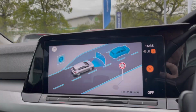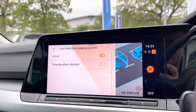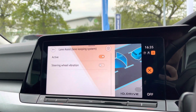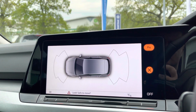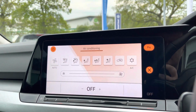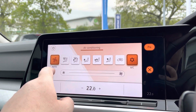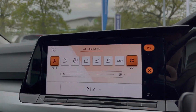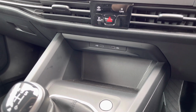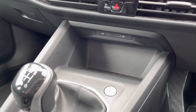Got the latest safety systems on board as well to keep you and the family safe on the road at all times, as well as front and rear parking sensors for peace of mind whilst parking. You've got your air conditioning there as well. A little bit further down the cabin, you've got a couple more USB ports and also wireless phone charging available with your keyless start as well.